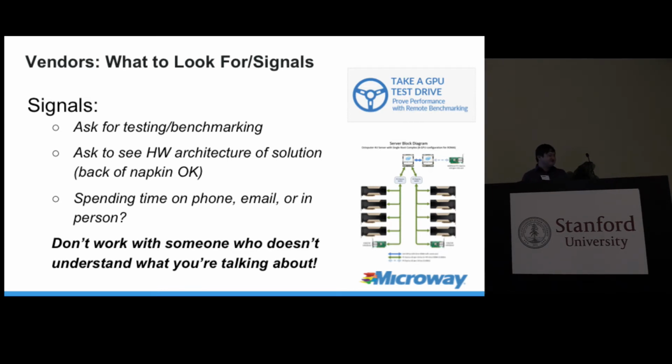Someone who's actually going to give you good advice. And finally, is the vendor spending time with you on the phone? Are they spending a lot of time talking about the solution via email or in person? Are they spending face-to-face time on your campus or on the phone with you? These are all good signs. The basic guideline is: don't work with someone who doesn't understand what you're talking about. You're not going to get an effective deployment.